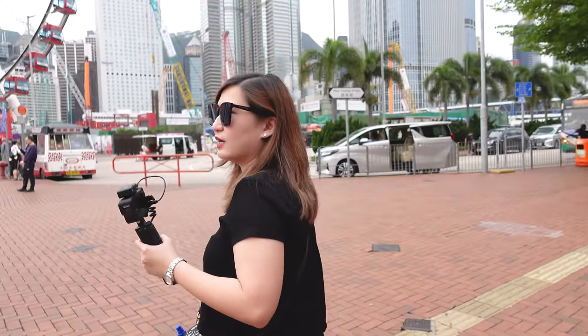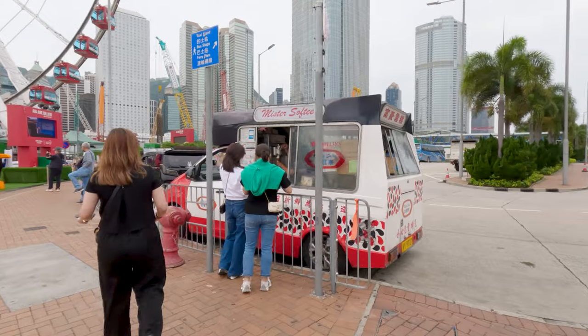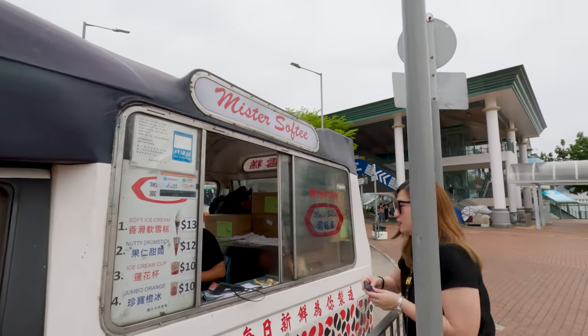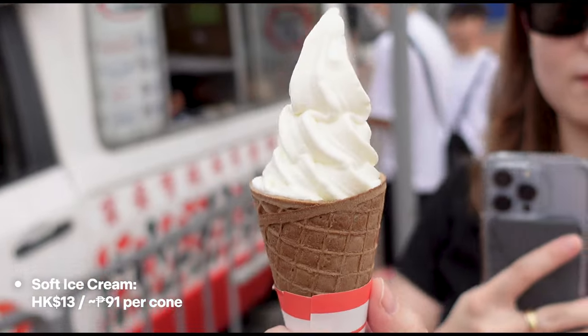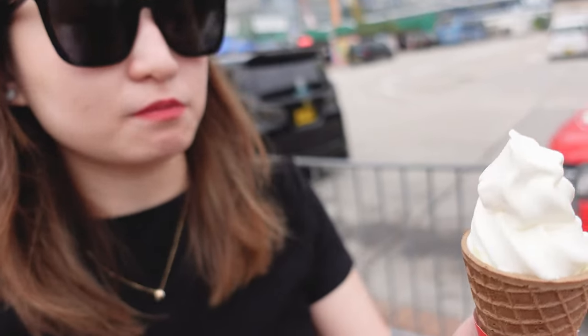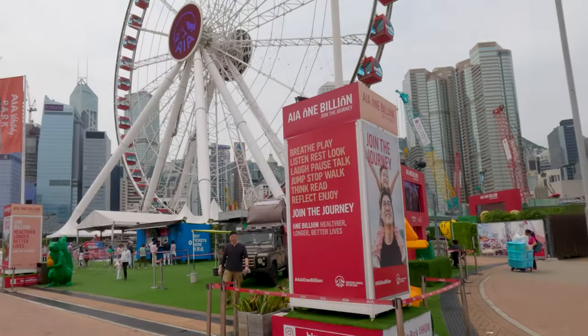We're in Central Pier and try natin sumakay. Mr. Softy, try the ice cream. So from IFC Mall, meron lang bridge na dadaanan going to Central Pier. And after that, pagbaba nyo dito na sa area na to, kung saan nyo makikita yung Ferris wheel.